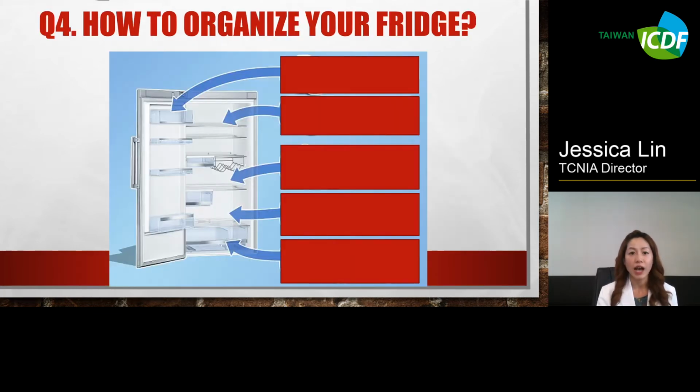Question number 4, how do we organize our fridge? Trust me, a lot of people don't know how to organize their fridge. They think as long as there's still room in the fridge, I will shuffle all my food into that fridge. So poor fridge. That's not how you do it. You want to learn the proper way of what kind of food you should put on each shelf. We'll walk you through that during the presentation, and I guarantee you will find out so much more in terms of how you're organizing your food, and maybe you'll end up having extra space in your fridge if you store food properly.